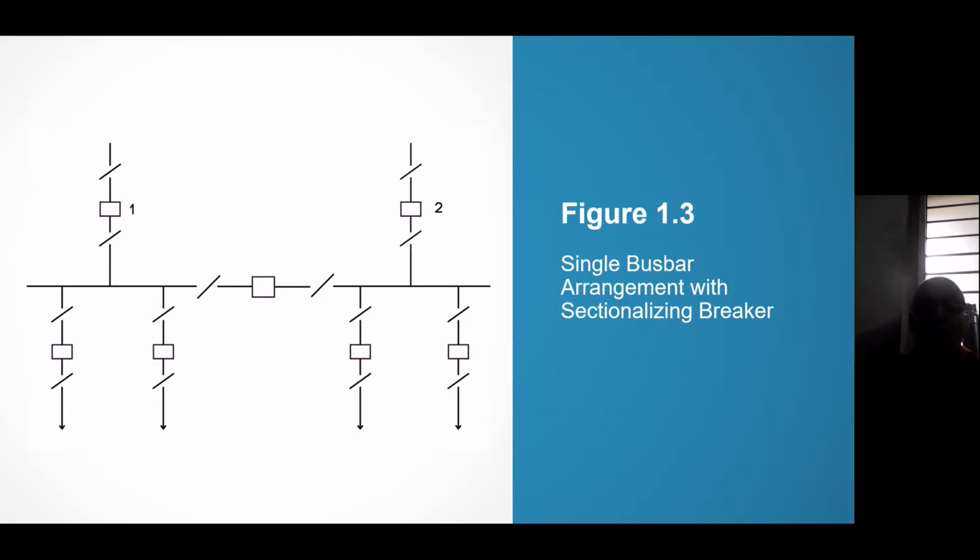What flexibility? If there is a fault on left side of the bus, what will trip? The protective arrangement is such that breaker 1 and sectionalizing breaker will trip. 2 will not at all trip. So that side people will not come to know that the bus fault was there. Right? That is very good. Even for a single moment, the energy will not go. Electrical energy will be available.